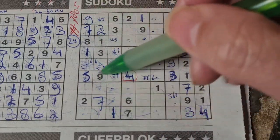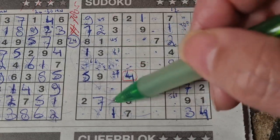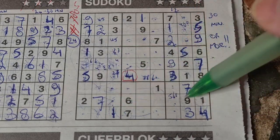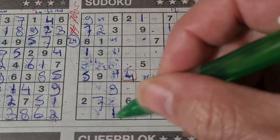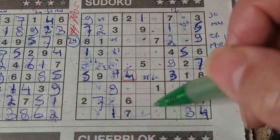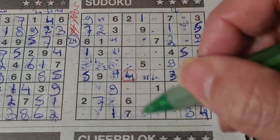9 in the first column, 9 in the second column, so the third column, the only 2 place level nines should be here or there. We have a 9 this row, no 9 there. 9 should be here. 9 in this row, 9 in the row below. So the last row, only 2 place level nines should be here or there. We have a 9 in the middle column, no 9 there.